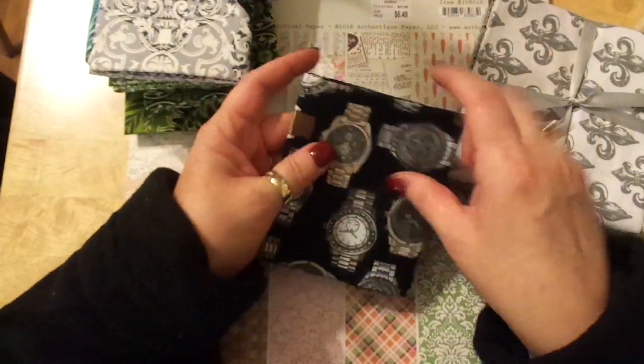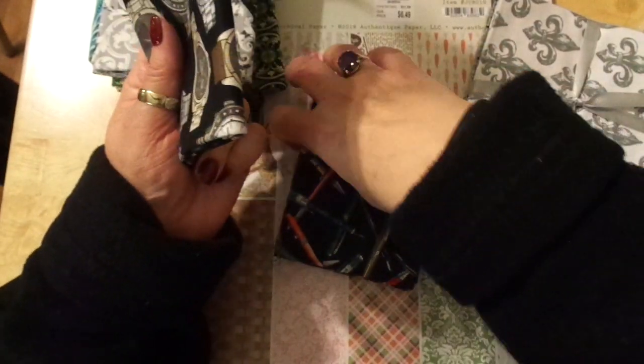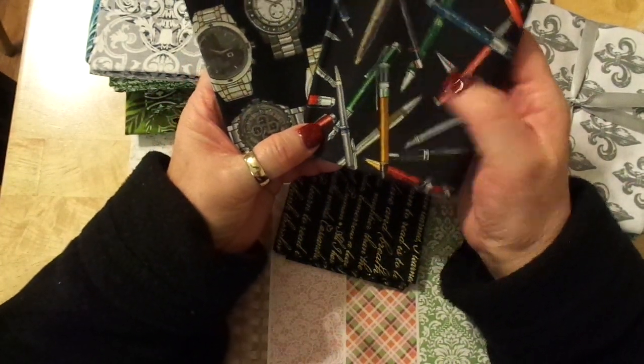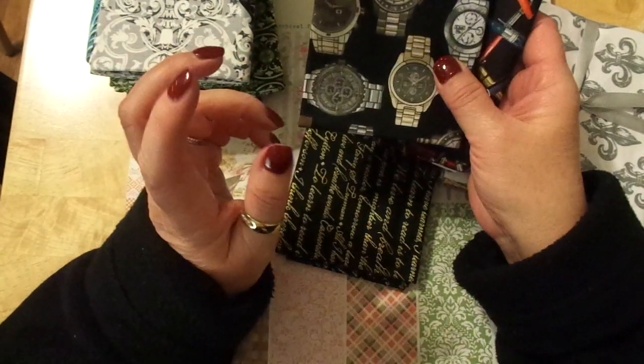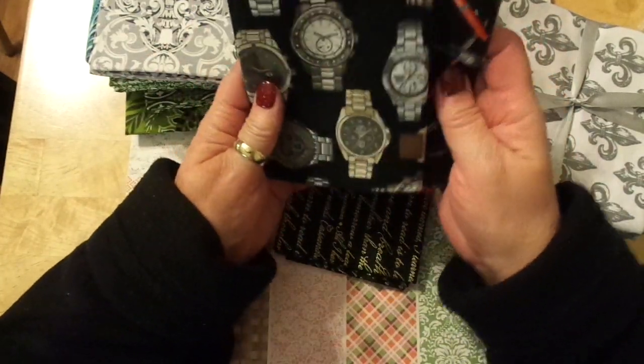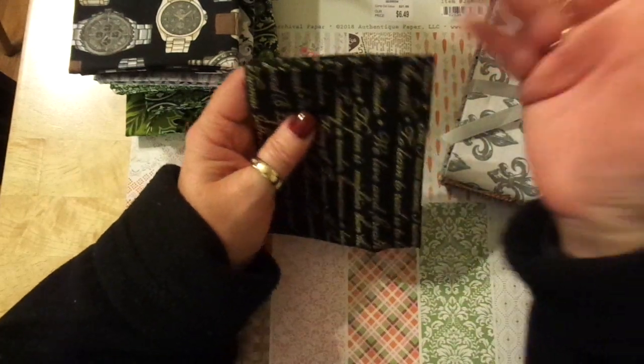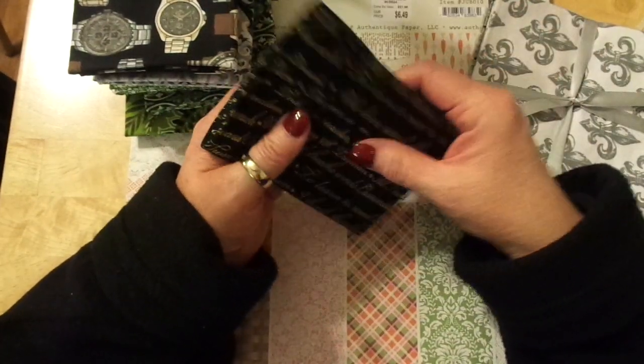So pretty. And I thought this was really neat for my husband. I can make something for him. He definitely uses those pens and pencils, and he loves watches. He doesn't buy expensive watches at all, but he loves watches. He doesn't have a whole lot, just 2 or 3.